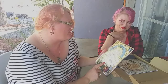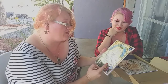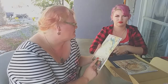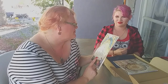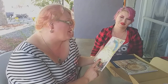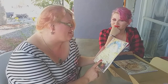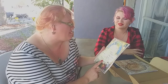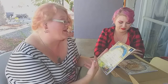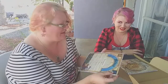Mabon coincides with the autumnal equinox, the 21st through the 25th of September. The equinox, from Latin meaning equal night, is a time of equilibrium when the veil of the seen and unseen thins. In the northern hemisphere, the autumnal equinox designates the shortening of days and the lengthening of nights.